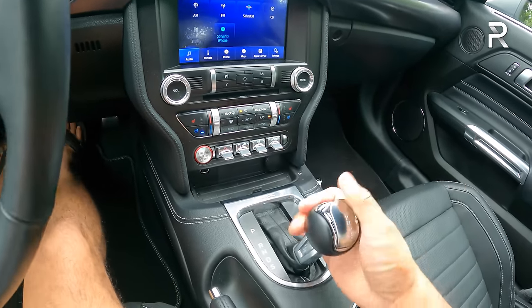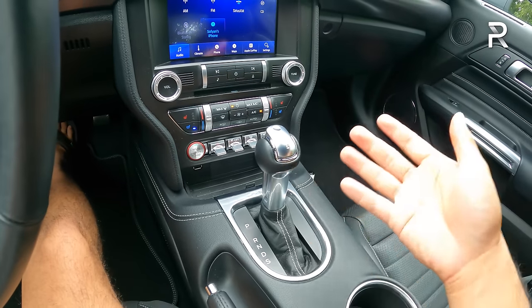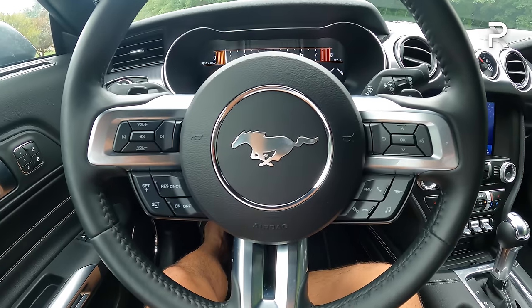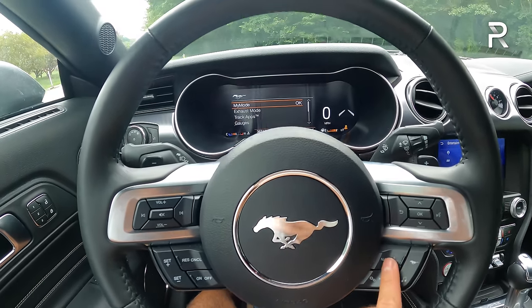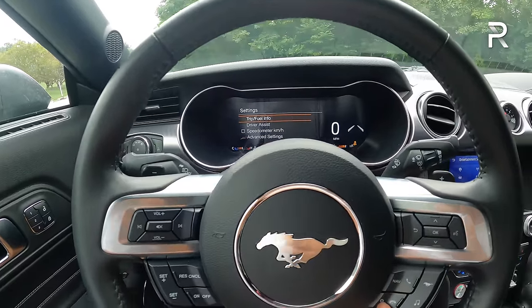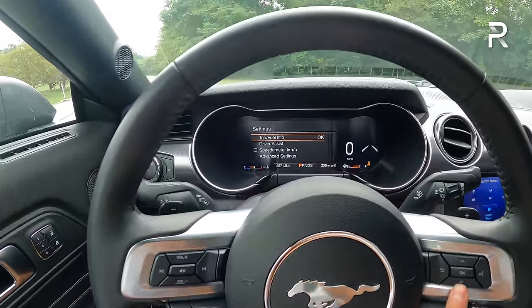The automatic transmission, you can see it has a traditional shifter. It's very simple. You do have paddles on the wheel, which is nice. You have all these buttons on the steering wheel. You can control the My Mode system. You can go into the exhaust mode here and change if you want it to start in like loud mode. If you push this little button there, you can see you can adjust all your different settings.